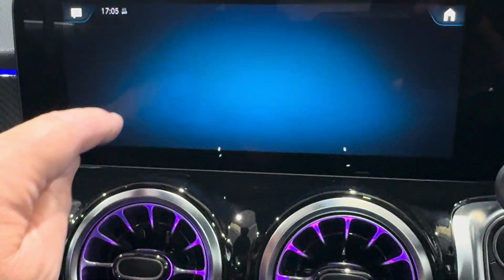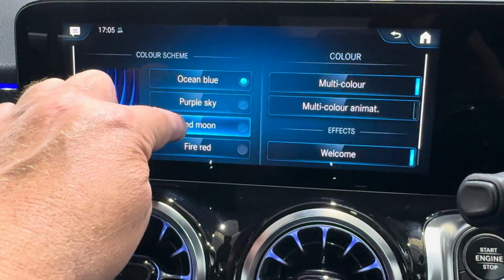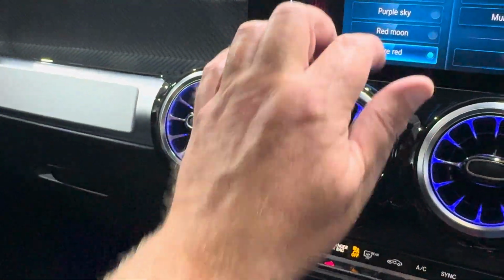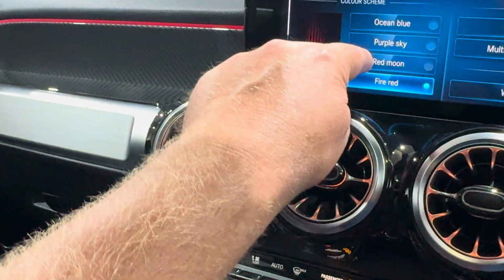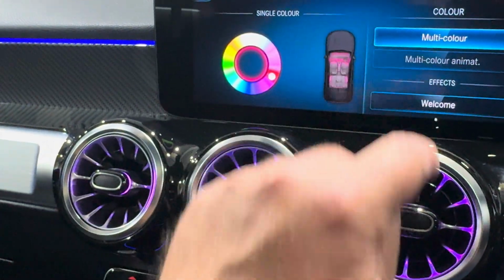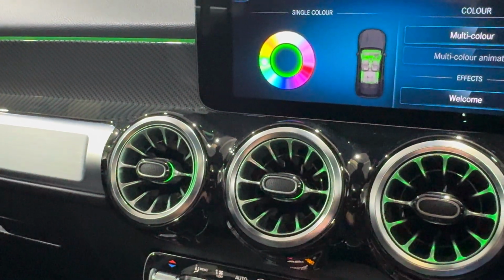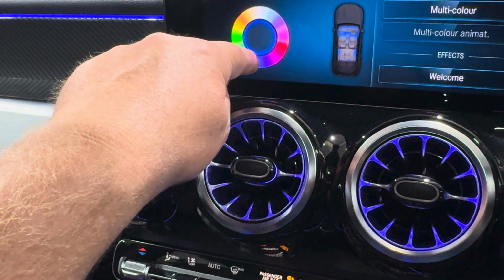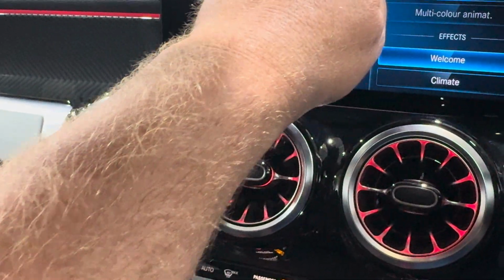comfort, this is where you've got all the colours you can choose inside. So you could go, I think we're on ocean blue, we could go red moon, there we go, it's all changing on there. Fire red, I think it's slowly changing on here as well. Purple sky, there you go, that's the mauve one. Or we can go multicolour and we can choose our colours. You go green. I really quite like either the blue or the red. Can't make my mind up. Too much to choose from.